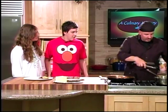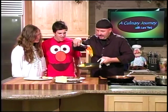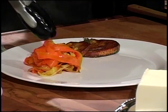Then we're going to take our noodles here, which were really easy to prepare. You see how they cooked down already? Oh, yeah. And they have the lemon on them and everything. Look at that. They just kind of just fold together.